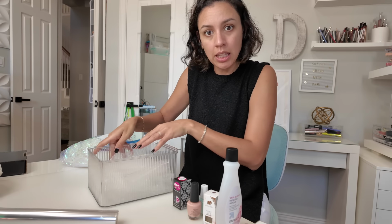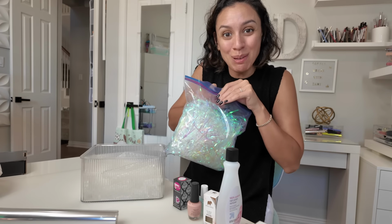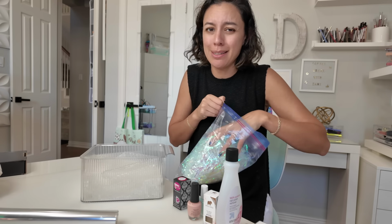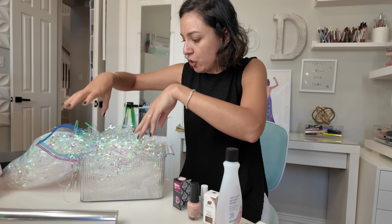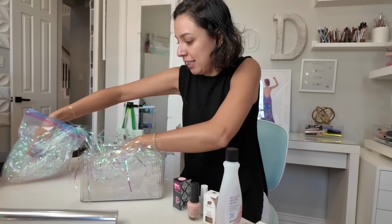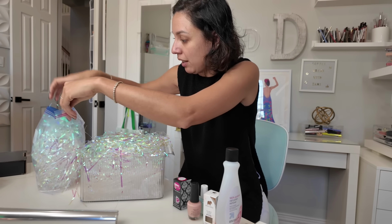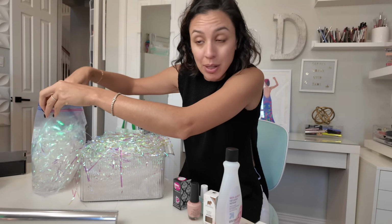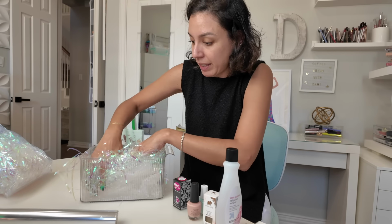Then, can you guys see what I'm doing? And then we'll put some of this, which pisses people off. It's so pretty, but it's so messy. Part of the gifting, it's part of the energy for the gift. And then we're gonna wrap it in cellophane. Assuming I know what I'm doing, because usually when I do cellophane, I just go buy the Easter basket size at Michael's, but I wanted to get everything in one place.